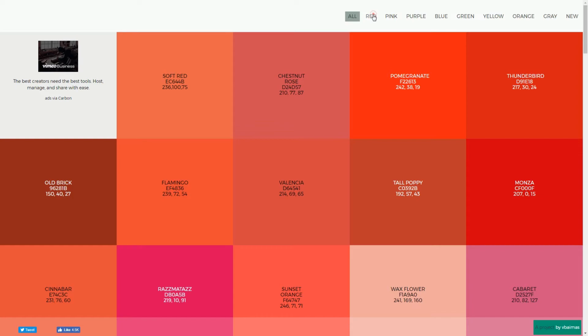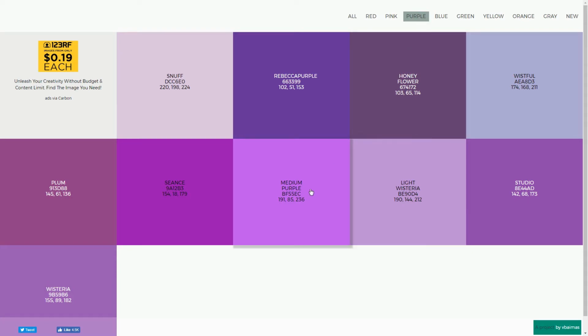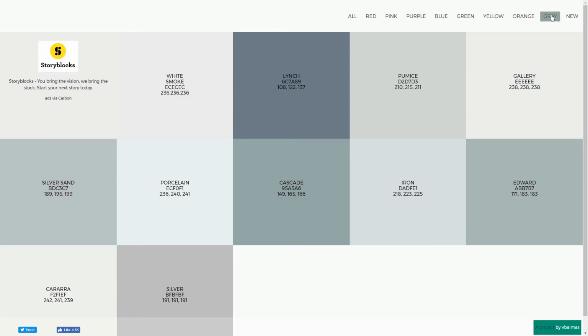A similar tool as the one before, this one specially made for flat design. Great color inspiration, complete with hex and RGB values. You can also limit yourself to one color palette.